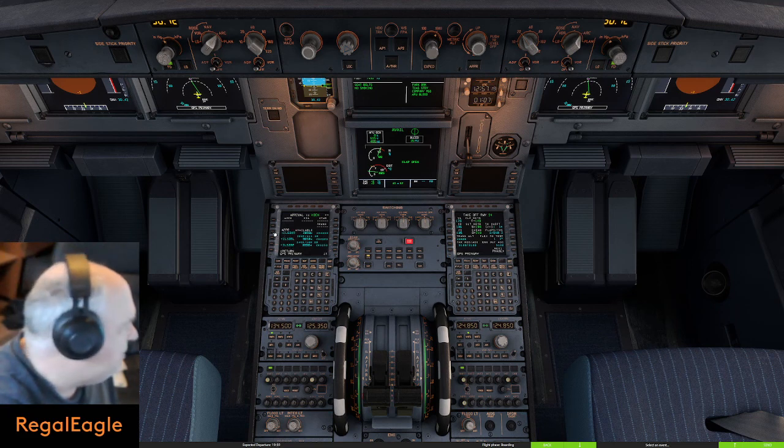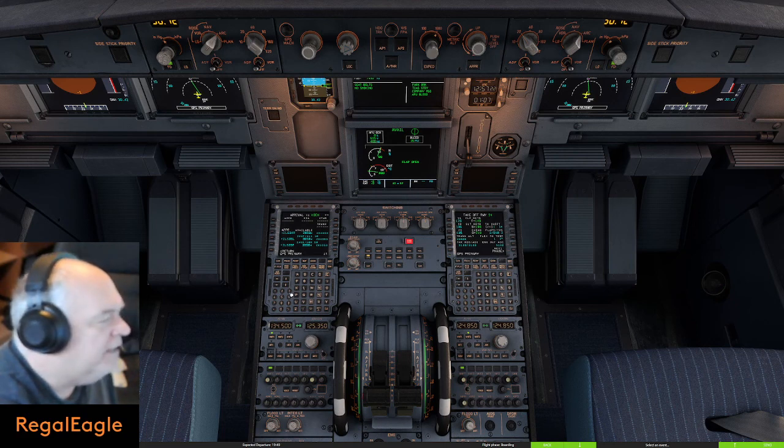4 right, 34 left is our runway of intent. And we are on the Ski 3. And our transition is... leave that alone.